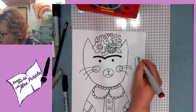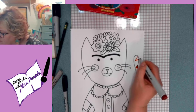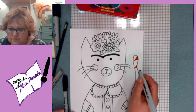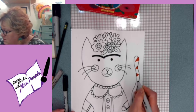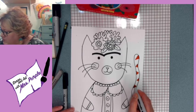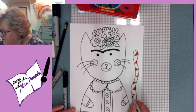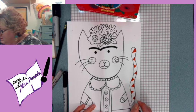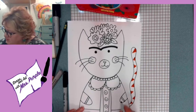So I'm going to add some stripes on her tail. And I'm just going to do some triangles. You're certainly welcome. It's your picture, so you can add whatever you want to it. I'm going to do some both ways. Try to stay inside the lines. Also, when you're coloring with markers, you should always color all the same direction so that it looks nicer. Especially that's important if you're not using super great markers.